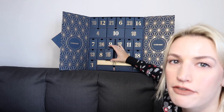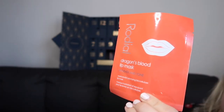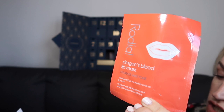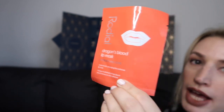Day number 15. So I've got a mask of sorts. This is by Radiance. It's the Dragon's Blood Lip Mask. It says pamper your lips with this biocellulose mask that delivers intense hydration with hyaluronic acid for smooth, soft lips. Soothing lips with a cooling sensation. This mask is the perfect way to repair lips.